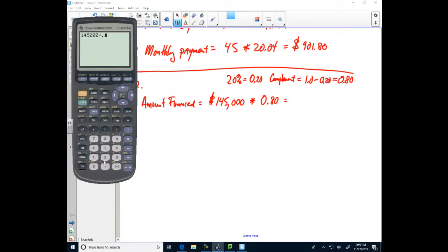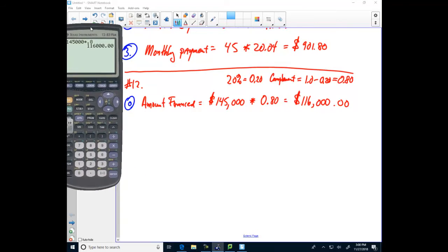Has anybody bought a house around here? So it looks like what, 116? And you can put zeros there if you want to. All right, is everybody okay with that? I was just curious, if you look nationally, did we look that up one day to see what the average cost of a house nationwide is? We're like 210,000. But see, you've got California, New York, New Jersey, Florida. That drives the average way up.